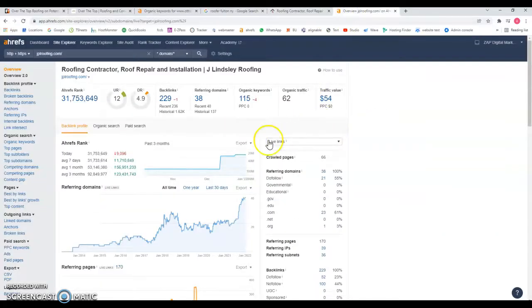If we look on the back end of their website, we can see that they're being found for 115 keywords. Even though they have 229 backlinks, they're ranking. The rating is climbing little by little. But for this amount of links, in my personal opinion, these numbers should be a little higher.